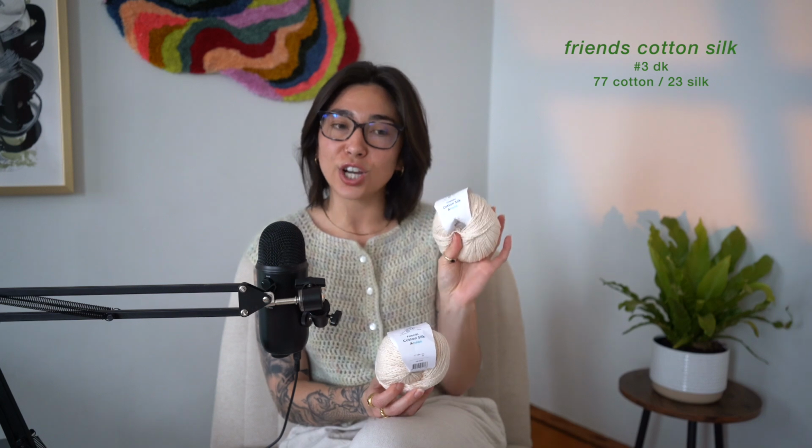This dress looks so intense, so gorgeous. There was so much work and math that went into it. And I also really like that they have multiple sizes. So they have extra small all the way to extra large. But as I was kind of scrolling through and checking out what yarn they used, believe it or not, they actually used the Hobbii Friends cotton silk yarn.